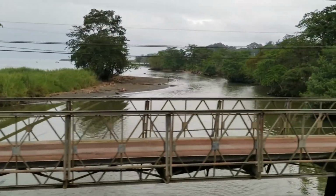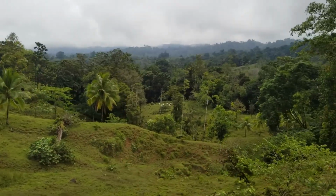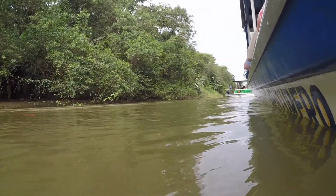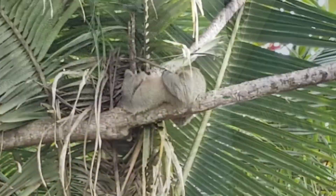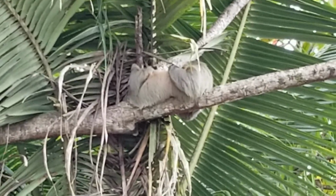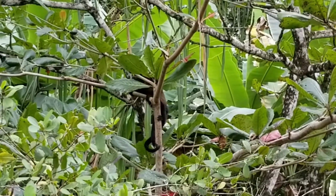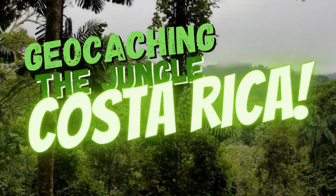And with that, we'll take you with us as we tour the jungles of Costa Rica. The lush and green mountainsides, cruising the rivers just teeming with life. We'll try not to be too slothly, but we will monkey around as we geocache the jungles of Costa Rica.